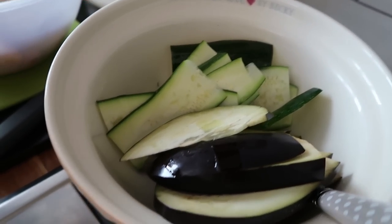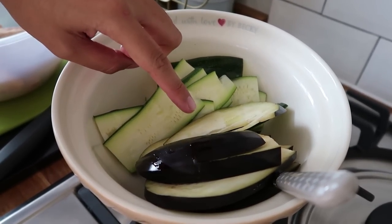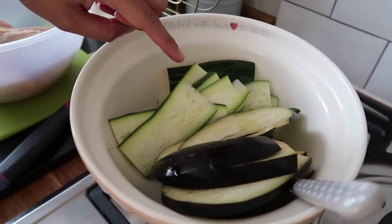Next, this is our veg, because we've been getting into doing veg on the barbecue. So I've got aubergine, courgette, or eggplant and zucchini. Yeah, that's what I get, right? Yeah, that is correct.